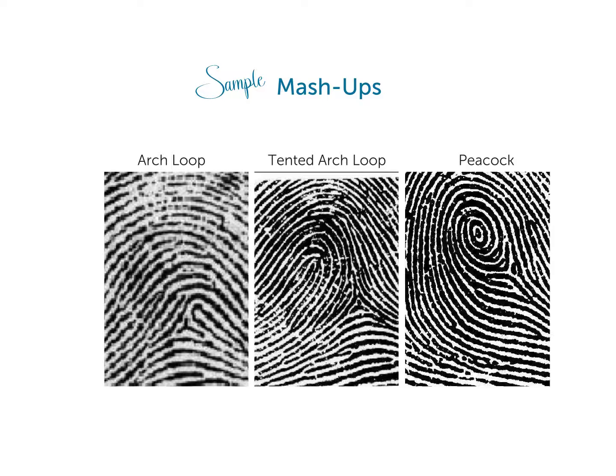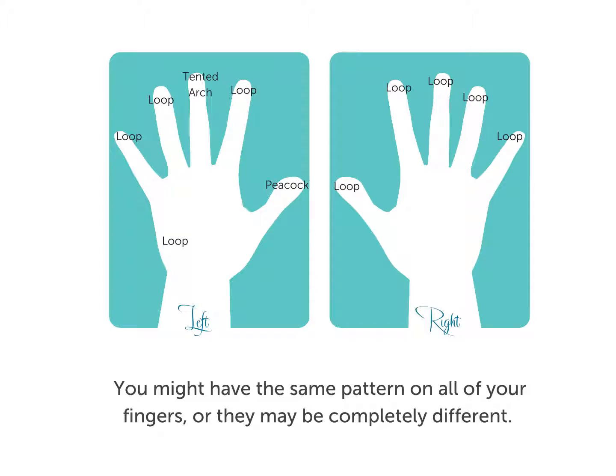Now, what's interesting is that as you look at your fingerprints, you may notice that you have the same pattern on all of your fingers. That happens. And maybe you've got some patterns in your palm that are the same as your fingers, or maybe you have no patterns in your palm at all. Or you can have completely different fingerprints. They're just totally different, and you've got a whole bunch of them on your palm too. It can be totally different. So here's just an example of how some fingerprints could look. There's no rhyme nor reason to them, right?